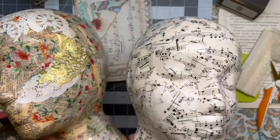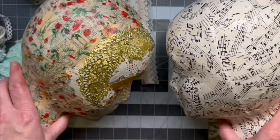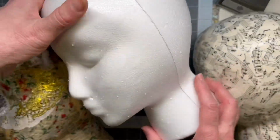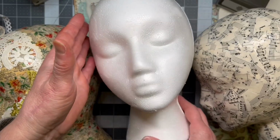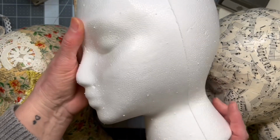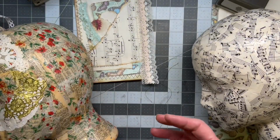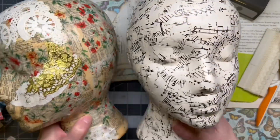And here is what Ryan and I were working on in the craft room. So we had these styrofoam heads that we purchased. I think they were like $5 and change each. There's Liliana's. She didn't do hers, so I have an extra head. All right. And then Ryan did hers.